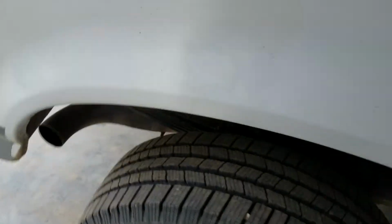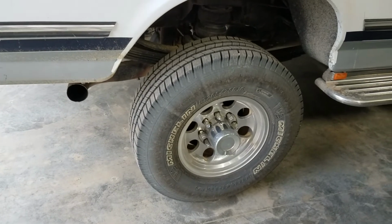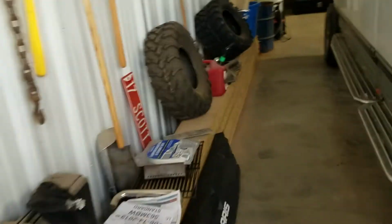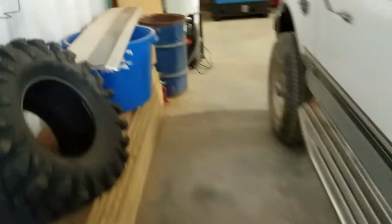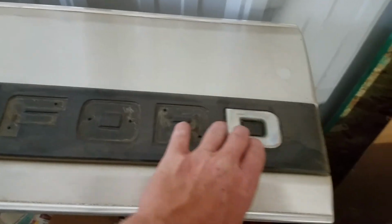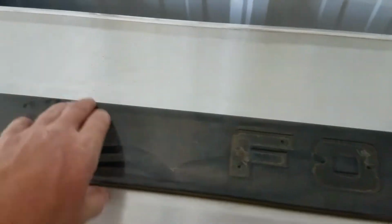Let's see what else. Oh, I was worried about the cold weather affecting this truck. Luckily, it only affected one thing, and it was the tailgate. Let me show you what I'm talking about first. This was the first letter to fall off while I was washing it. Put it back on with Gorilla Glue, then eventually these fell off. Then eventually this came separated. Then eventually a couple of the snaps on this broke.